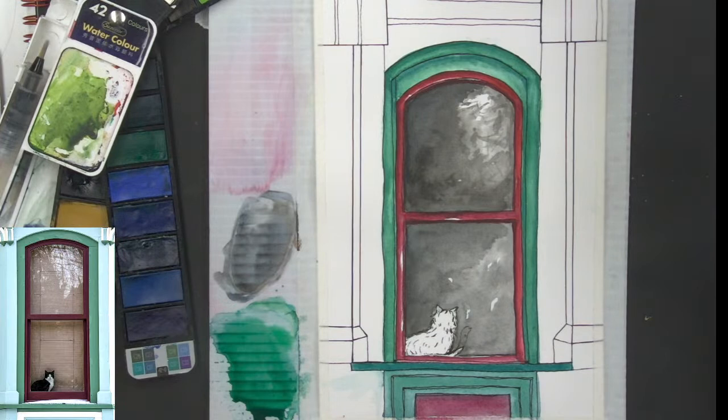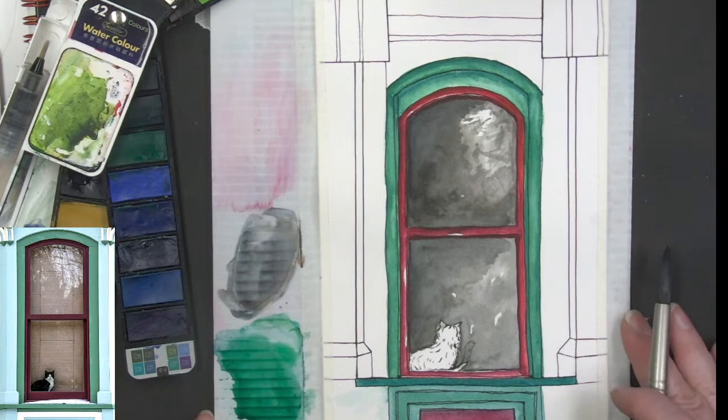I would make an excellent children's book illustrator. You know, that is something that I would like to pursue at some point.